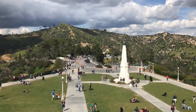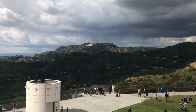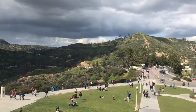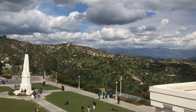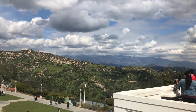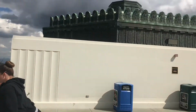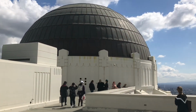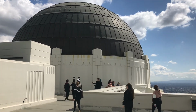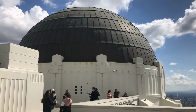Look at that view. It's beautiful. You can see the Hollywood sign over there. And then some pretty mountains, nature, some rain clouds at the end. Very beautiful up here. This is one of the main domes. I believe inside that dome there is a telescope to observe our universe.